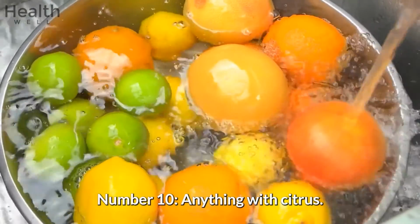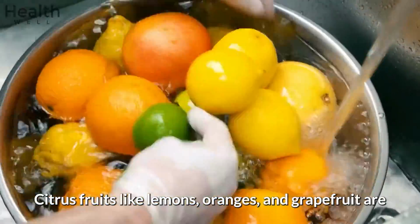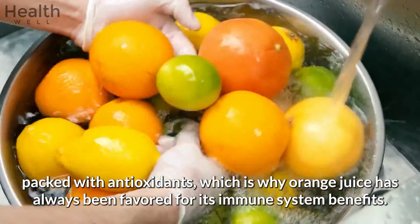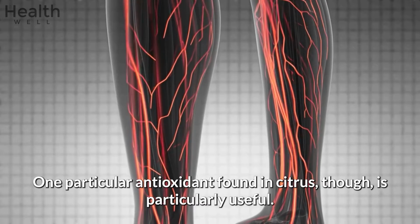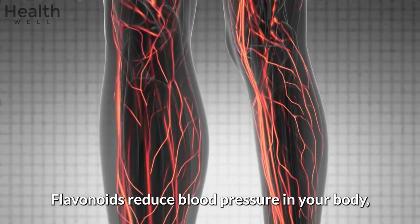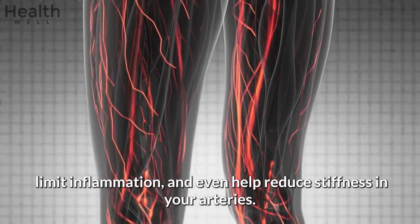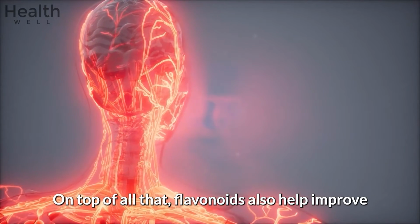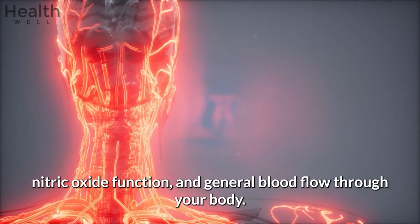Number 10. Anything with citrus. Citrus fruits like lemons, oranges, and grapefruit are packed with antioxidants, which is why orange juice has always been favored for its immune system benefits. One particular antioxidant found in citrus, though, is particularly useful. Flavonoids reduce blood pressure in your body, limit inflammation, and even help reduce stiffness in your arteries. On top of all that, flavonoids also help improve nitric oxide function and general blood flow through your body.